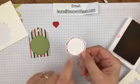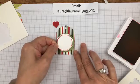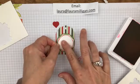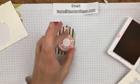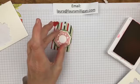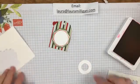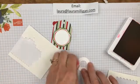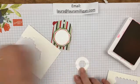I love the detail on this. I think it's so pretty. Okay, we'll do that. And then I'm gonna do the warm hugs to you all season long. And I'll pop that again. This one I'm gonna use my mini dimensionals. And I'll just do one on each side and that should be good.